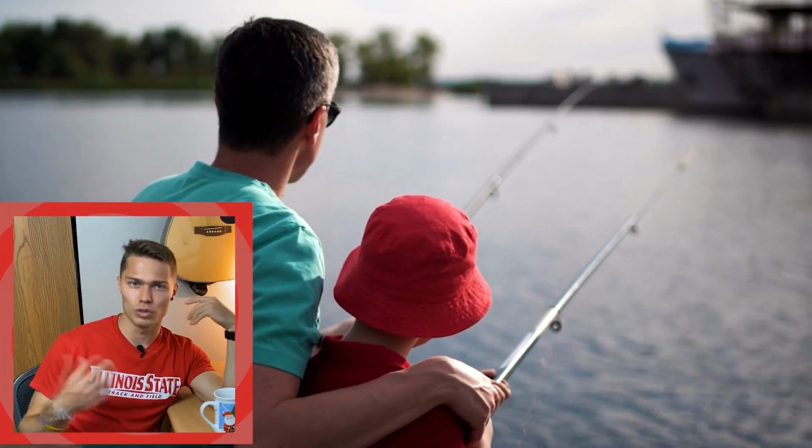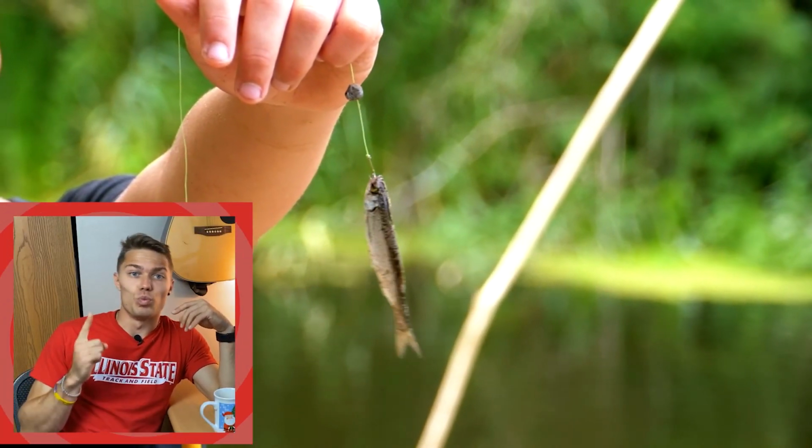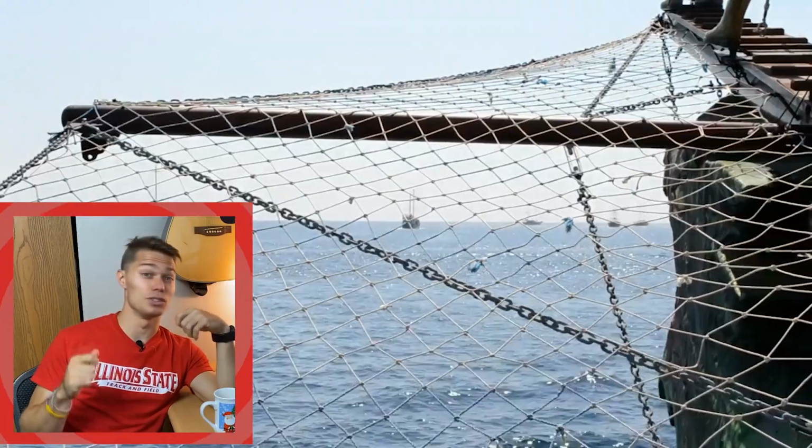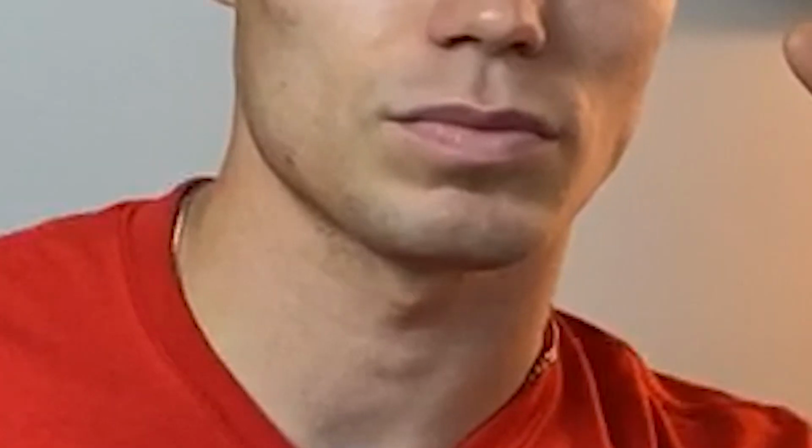If you go on a fishing trip, you can maybe catch 1 single fish at a time using a single hook, but you can catch a lot of fish by throwing a net into the water. Now, okay, yes, you may catch some garbage on the way, but that's not the point. What is the point? The point is, apply to many schools.